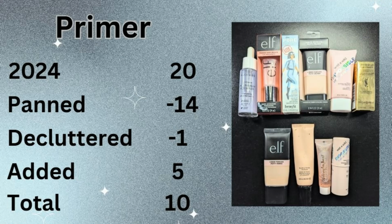Now, the reason I say I added 5 and I didn't purchase 5 is because I didn't purchase 5. That means anything in friend mail. I did win a couple of giveaways. Anything that came into my collection will be under the added category, but I didn't necessarily purchase those. They just came into my collection. So I have a total of 10 primers.